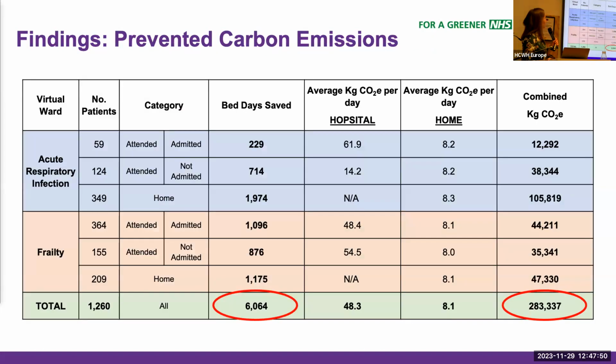We did another analysis that looked at prevented carbon emissions. This is important to look at when thinking about increased capacity, and adds another layer of comparison between virtual wards and inpatient. We already had a previously created methodology to calculate the bed days saved for virtual wards, which for our cohort came out as 6,064 bed days saved. So we use that number to calculate the prevented carbon emissions. That came out as a whopping 283,000 kilograms of carbon that was prevented, over about 13 months.